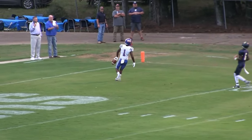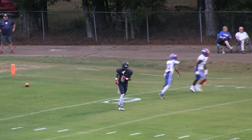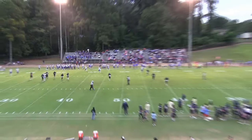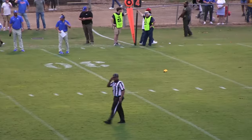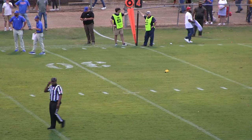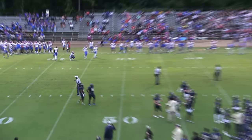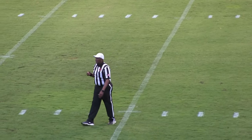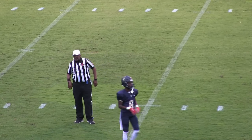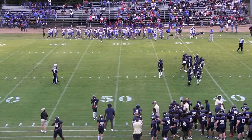Gerald pass intercepted. Looks like there is a flag on the play. We'll pull it to the side here in just a moment. Down on about the 22-yard line.